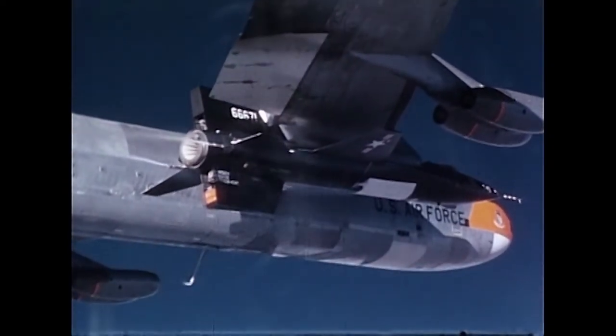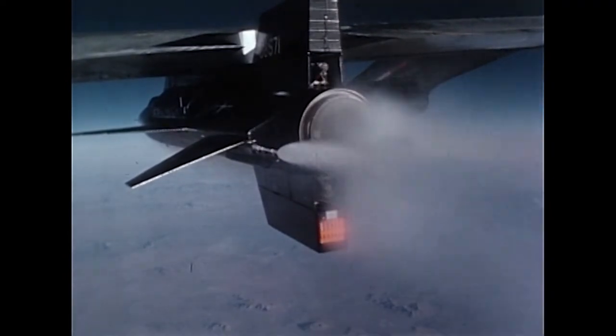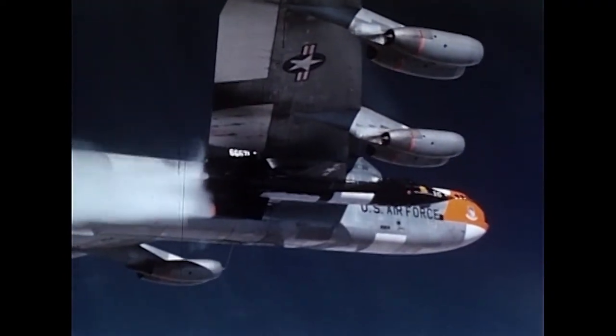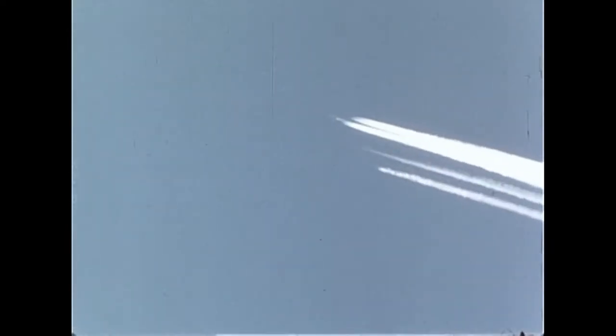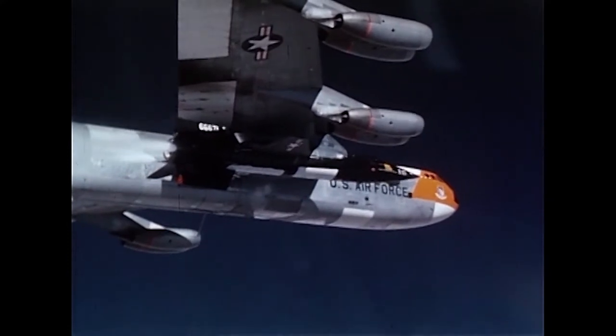Just 7 days later, the second flight was launched. And on the 6th of December, the third. Both showed the engine to have all the abilities claimed of it. These two eminently successful flights closed the year.